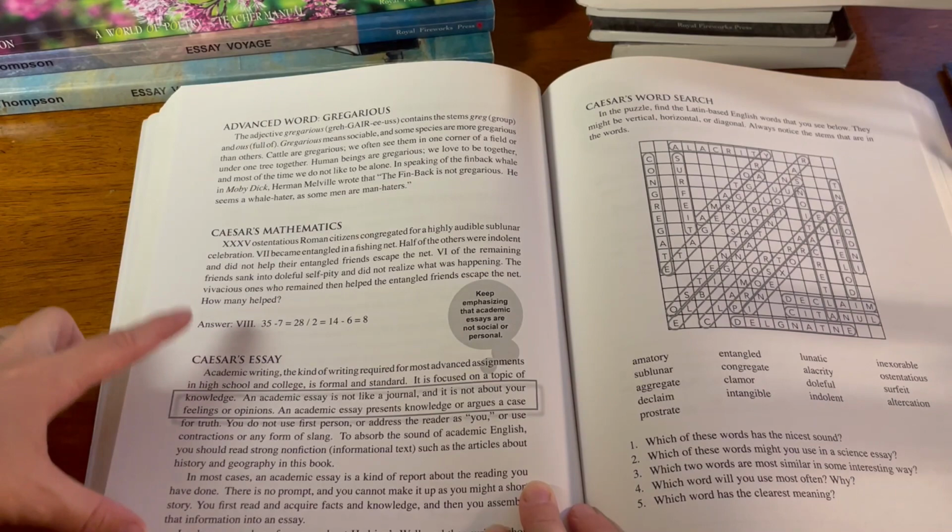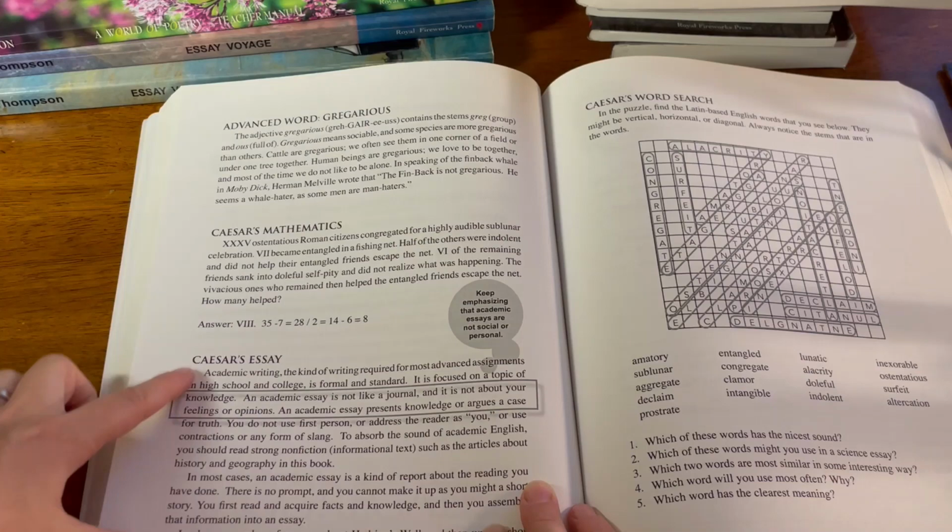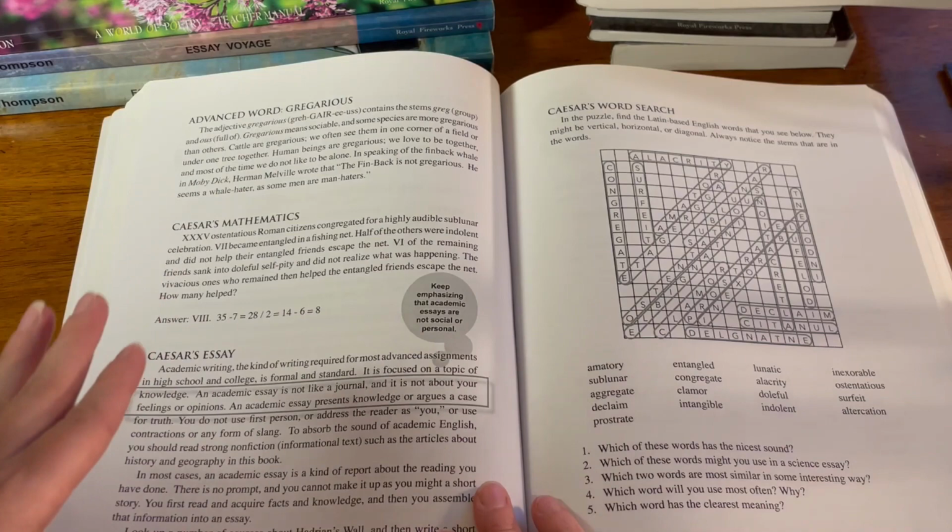Here is an essay practice. So again, once we're doing Essay Voyage and this, I just don't feel like it's necessary to do this. But again, if you're someone who only wants to do Caesar's English, you are practicing grammar and essays with this writing curriculum.